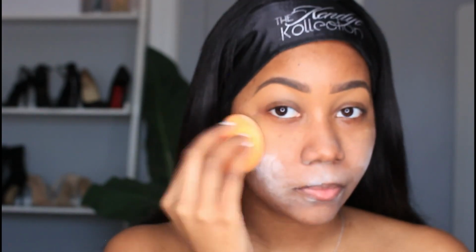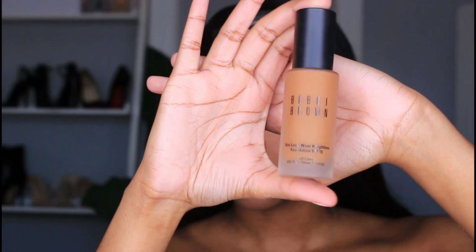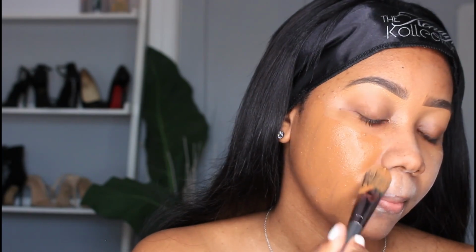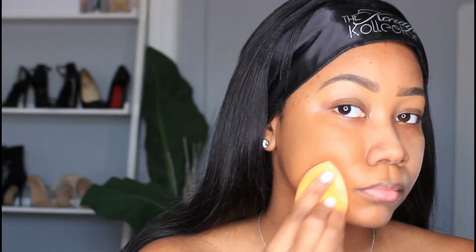Before I put my foundation on, I use this powder by Dermablend just to kind of keep me matte throughout the day. My favorite newfound jewel is this Bobbi Brown foundation. I'll be sure to link it down below. I'm just applying it using this foundation brush. I believe this brush is from Ulta, but I'm not sure exactly what brand. So I'm going to blend all that out with my Real Techniques sponge.